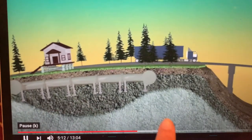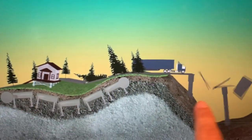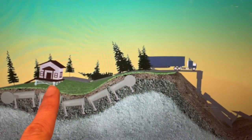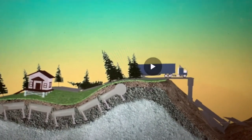Because the permafrost is getting weaker and weaker, the land is getting weaker and weaker, and that makes life much more difficult for people to live. Their homes and their bridges are not able to do what they are used to doing.